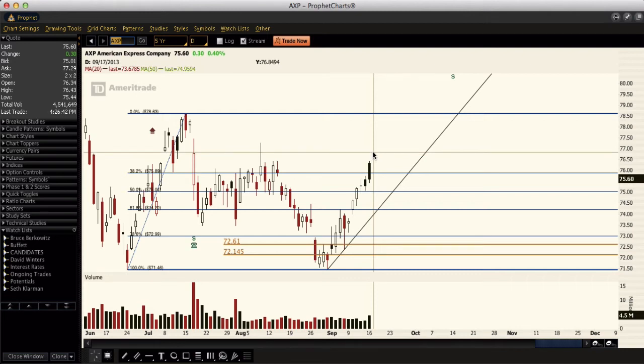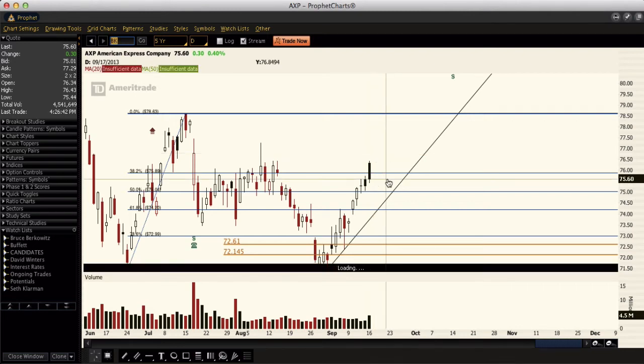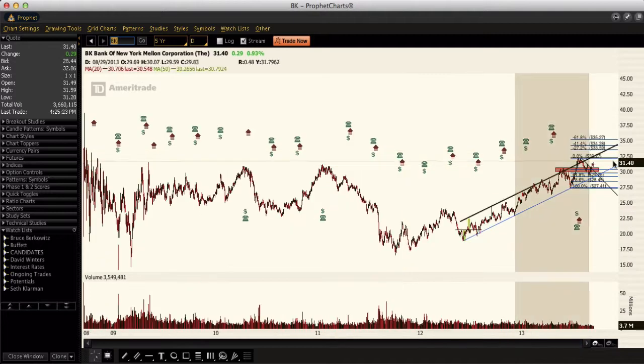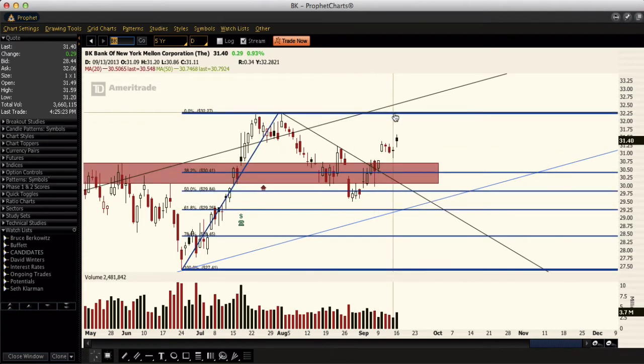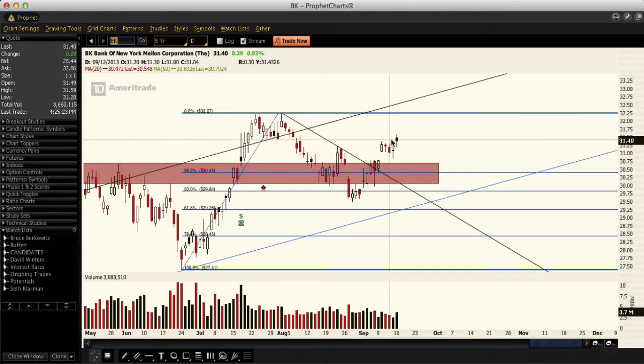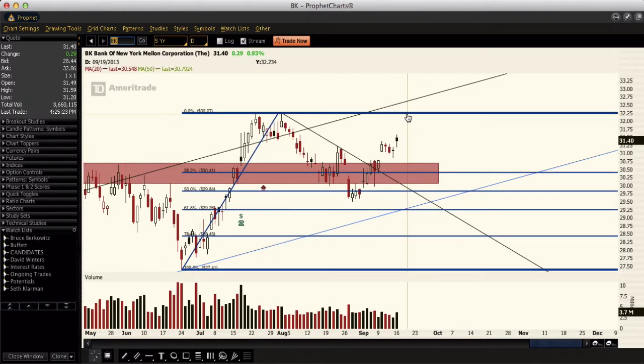And another one is Bank of New York Mellon, which I also talked about last week. There was an aggressive entry here, and it turned out pretty well. Of course, if you enter here, your stop will likely be below this low, so you want to at least see a 1-to-1 profit, and we will see whether this pans out well.